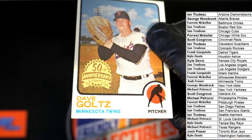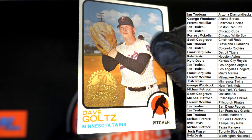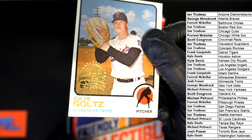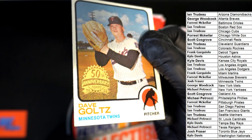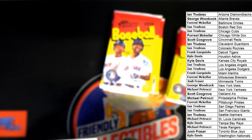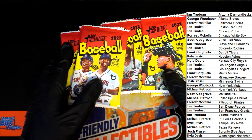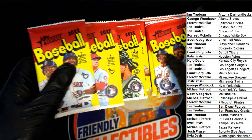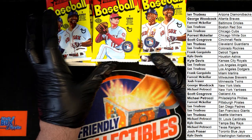So this is a rare kind of card, because how many of them are stamped by Topps like that? I don't know what the number would be. That's something I'm kind of curious about. I mean, how many Dave Goltz 1972 Topps have been stamped like that? Interesting. So anyway, really cool stuff all the time at Heritage. And you know that's got to be a rare card.